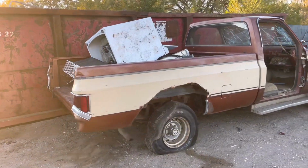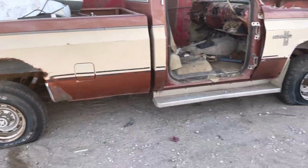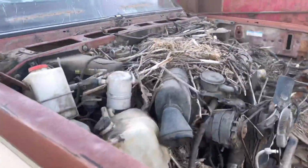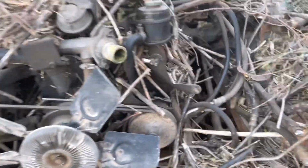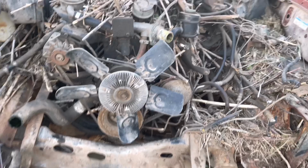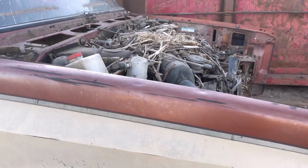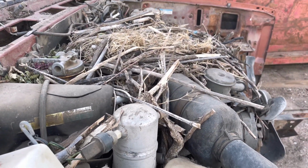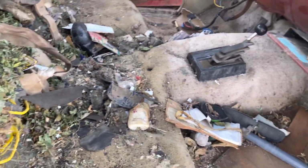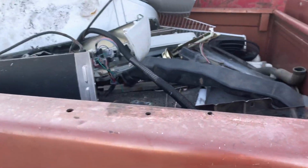Alright, I'm done hauling cars for the day. It's a bad day for square bodies. This in here is even four-wheel drive. I'm not sure. I think it's a diesel. Yep, it's a diesel. Or it was a diesel. I mean, I guess it technically still is, but... She's ready for the crusher. Look at that rat nest that was behind the seat. Don't see anything good in it.